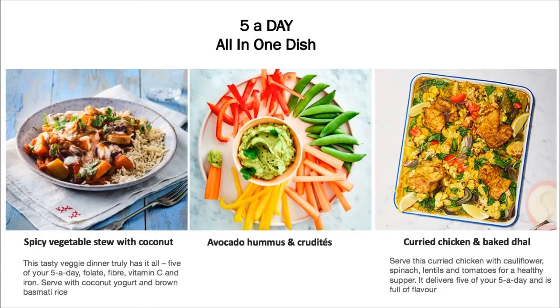So let's now look at real examples of dishes that are easy to prepare at home and help us to have our 5 a day in one go. All these recipes are from the BBC Good Food website and contain your 5 a day. Let's look at the one in the middle. Avocado, or you could have beetroot hummus with crudités, is very easy to make, and it is also a great snack for all the family. Remember that if you are not keen on one of the vegetables or don't have access to all the ingredients, then you can always substitute with something else.